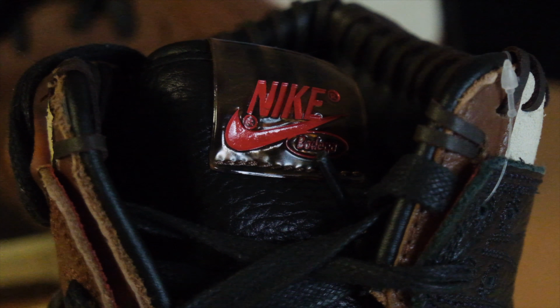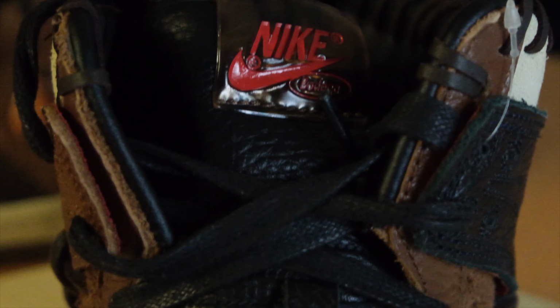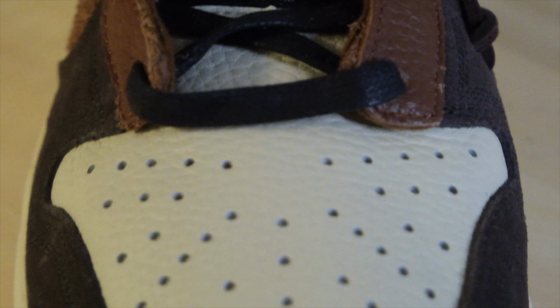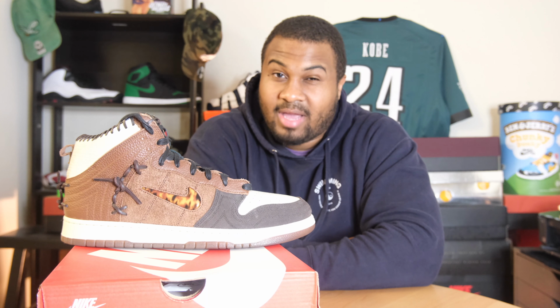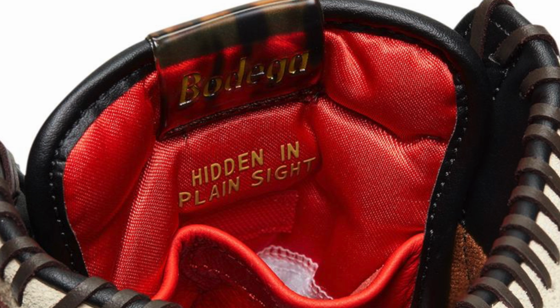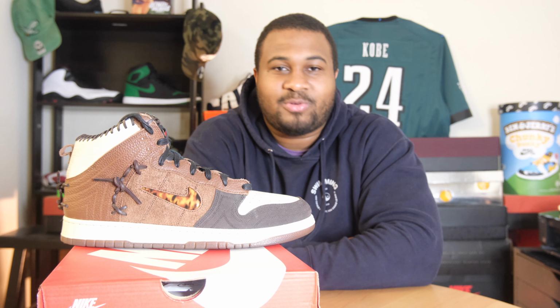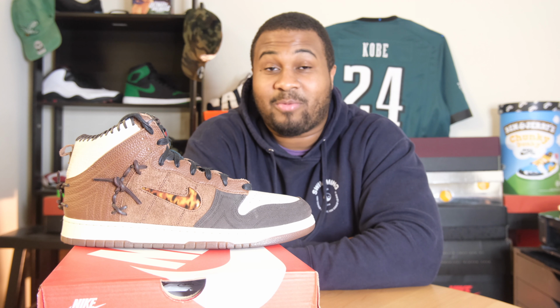If you're looking at the top of the shoe and going down towards the toe box, you'll see that it says Nike in red with this little glossy feel on the tongue. And as you go down, you'll see different brown leathers and black leathers. This shoe also has one great hidden thing. If you look inside the shoe, it says hidden in plain sight. This little stash spot to put your $20 bill, whatever the case you may want to put in there.